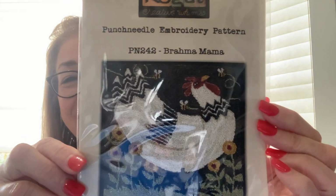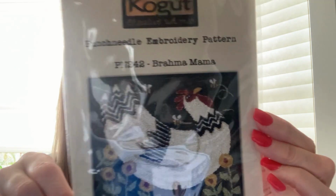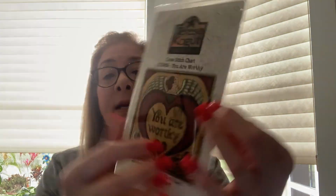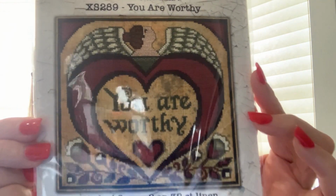And then Teresa Kogut came out with 3 new patterns. The first I'm going to show you is a punch needle embroidery pattern. Look at how cute. Look at that. Isn't she pretty? So that's available. And then we have You Are Worthy, which is a pretty stitch. Very nice. She always does such beautiful work.